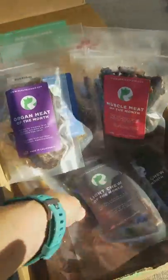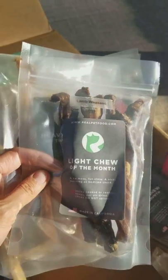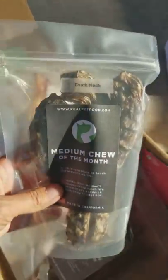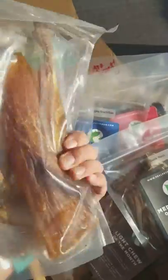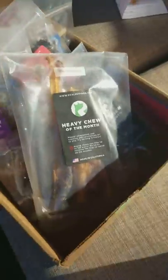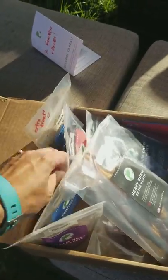And then we got some chews down here. Let's see what we have. We have a lamb weasand. That's the light chew. The medium is a duck neck. Ooh, wow. And then beef backstrap is the heavy chew. That'll take you a while. So yeah, we got some really cool stuff in here. Haley, which one do you want to try first, huh? Something tells me she's going to be all about this anchovy.